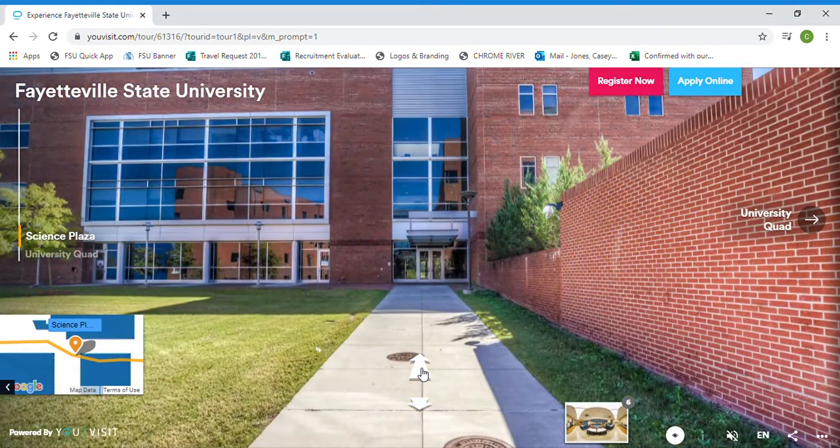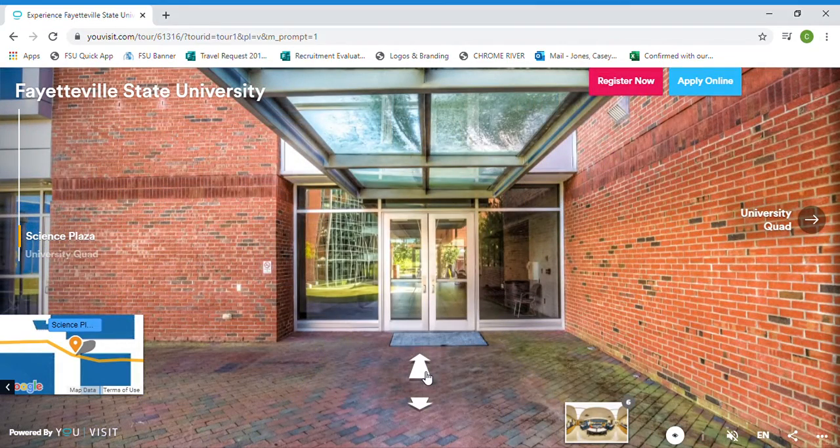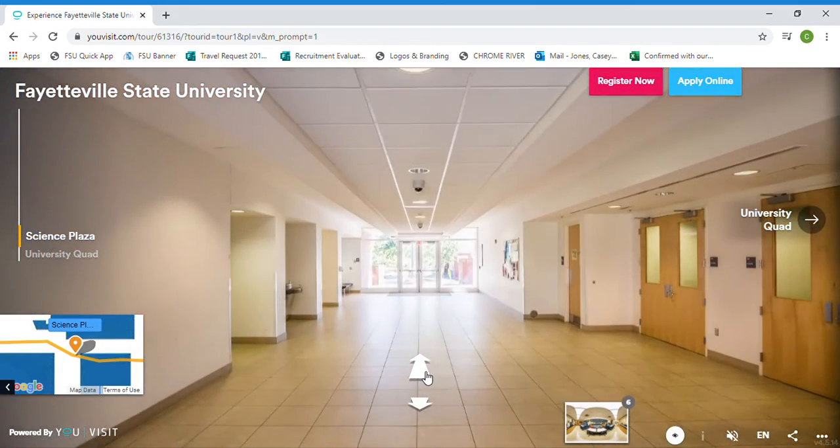Our Lion Science Annex, which is our LSA, has a computer lab on the first floor, which is very similar to the one in our library. But it also has our home for biology and our forensic science program.